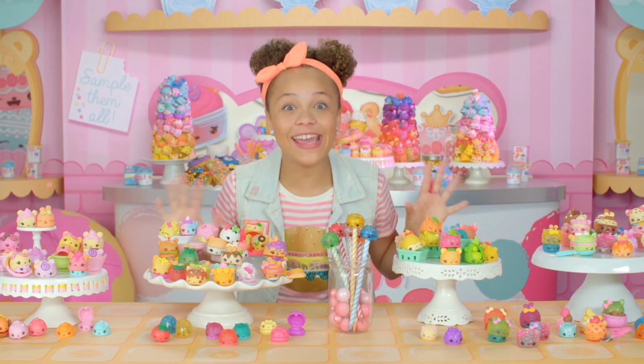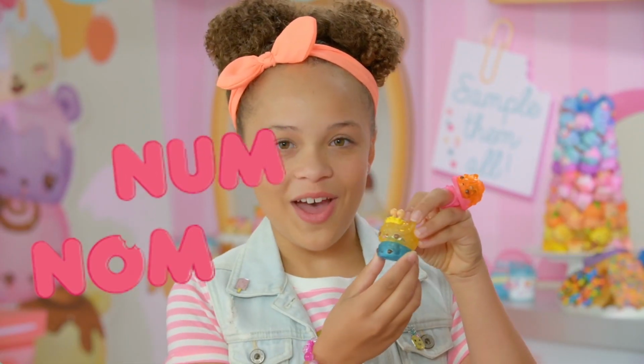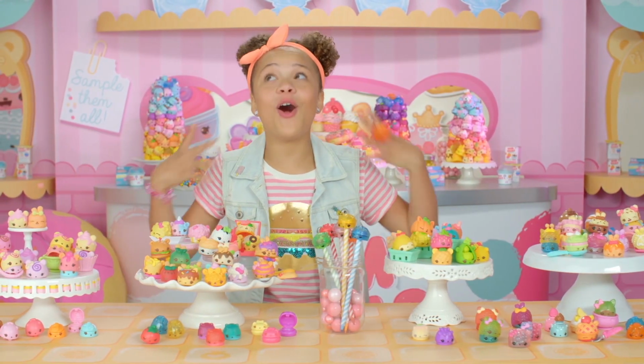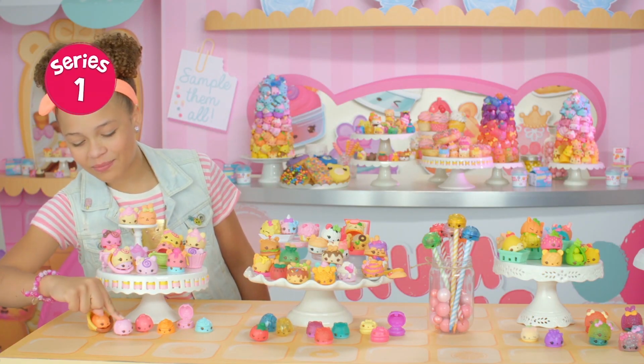And I have a tasty morsel for you. It's a little sneak peek inside the Num Noms kitchen. Here's the Num, and here's the Nom. The Num sits on top of the Nom, just like in the logo. The Noms could be all kinds of things. In Series 1, we had lip gloss and motorized Noms.